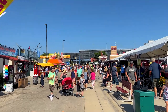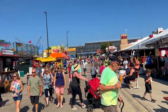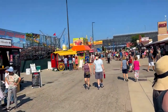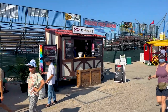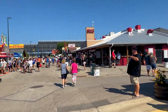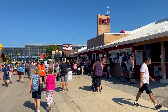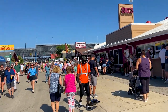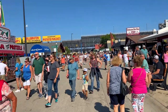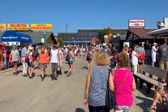It's been about 5 hours here, and I think it was a lot of fun just checking things out and enjoying the atmosphere. Look at those. Ooh, pretzels. That looks good. Look, Saz's. Oh, look at the brat house. Charcoal grilled brats. Oh my goodness. Homemade potato pancakes. Wow. Okay, I swear this is it.